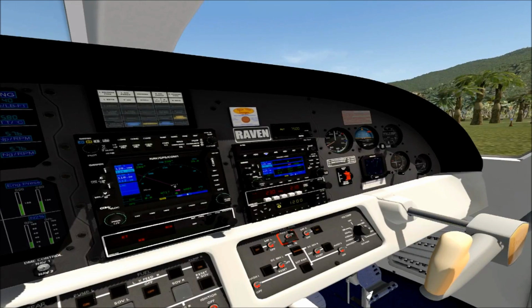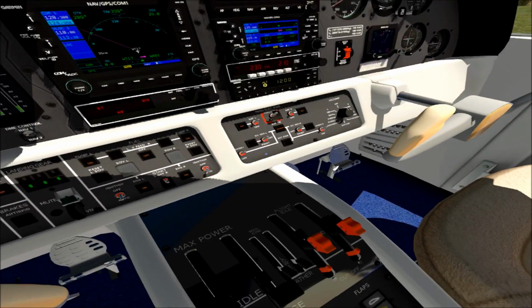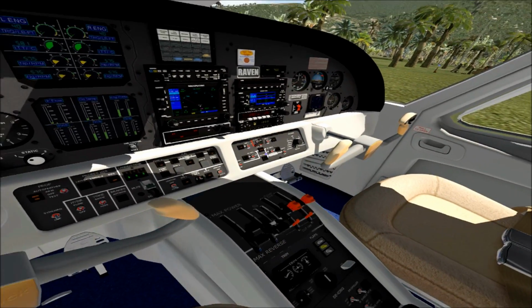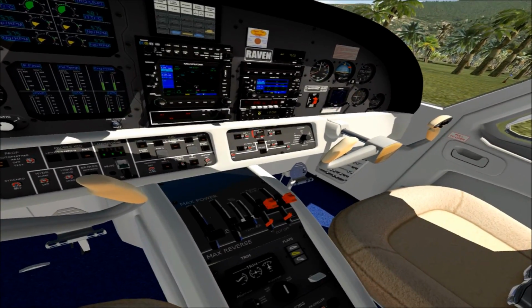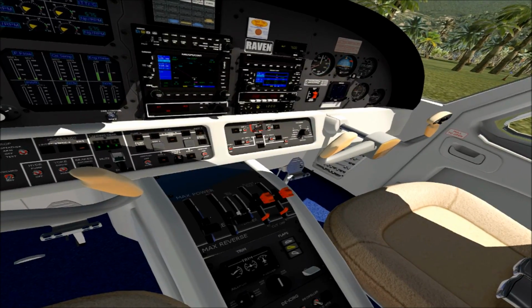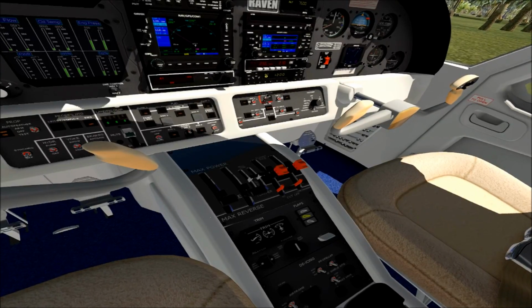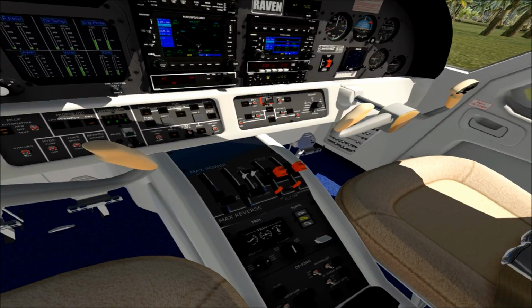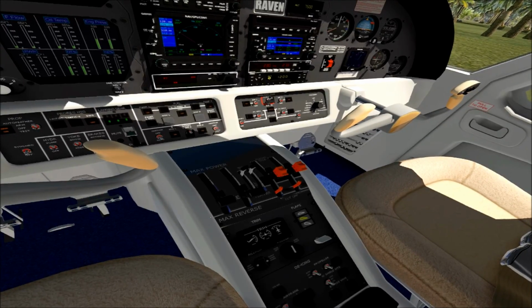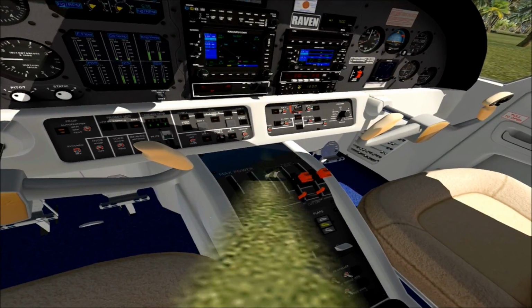And I can't really manipulate the autopilot. Normally I try to set up my autopilot ahead of time, but it looks like we're going to need to grab the big old mouse cursor and do it that way. But we'll do that after takeoff. For now I'm going to get our condition levers up. It takes a while for some strange reason for me to get these condition levers up, but there we go. That is where they need to be. And we'll get our mixture up and we'll go.